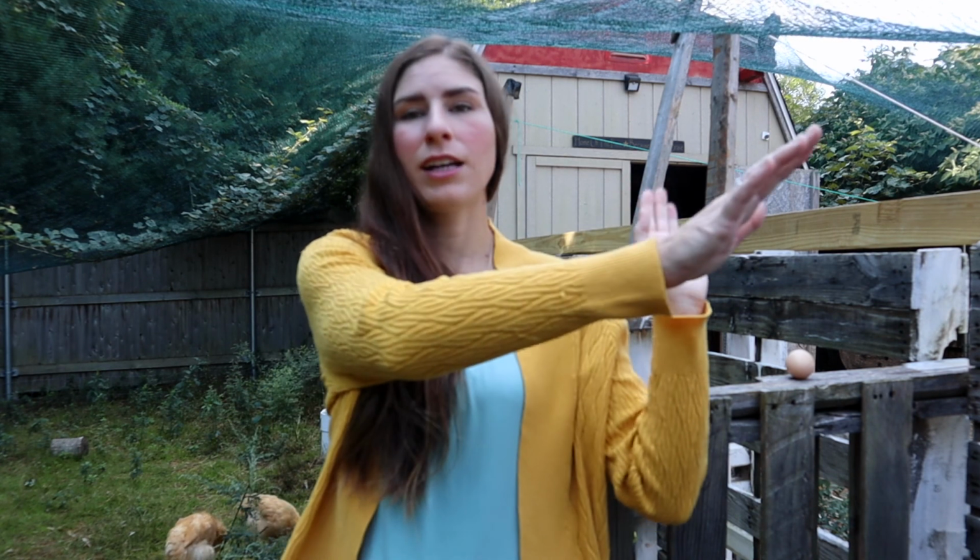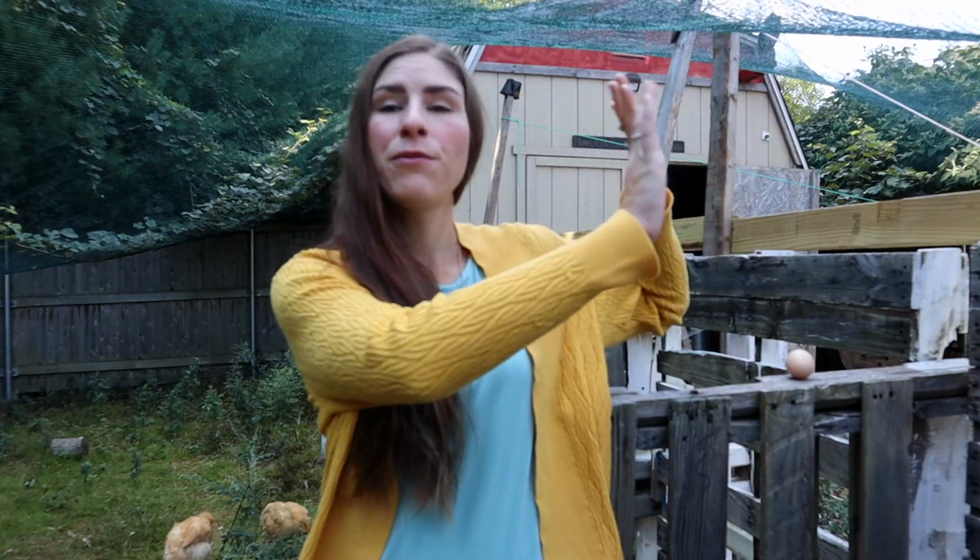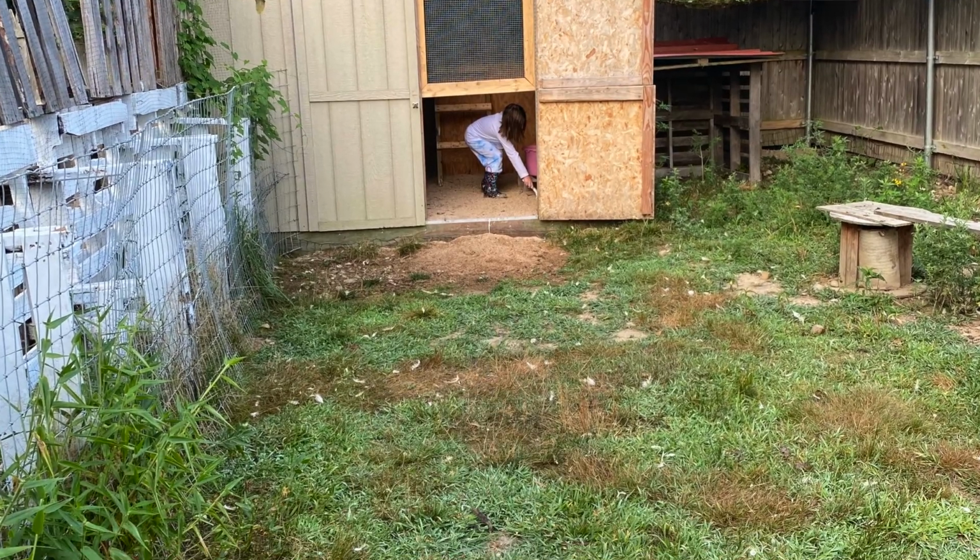But during the day, when they're out in their run, make sure that they have enough space for them to get the exercise that they need and stretch their wings and move about. This original shed, I had over here a 40 foot by 17 foot wide run for my chickens.